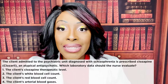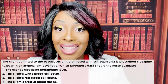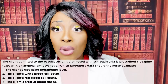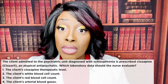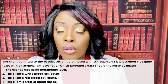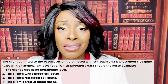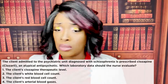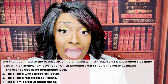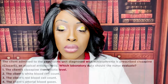Okay, so we're talking about antipsychotics. What are we concerned about now? Agranulocytosis. That's why we're looking at the WBCs. Okay, agranulocytosis can put this patient at extreme risk for getting some type of infection because of the decreased immunity. That's why we're looking at the WBCs. Look at the other choices. Choice number 1, the client's Clozapine level. There's no such thing. It doesn't exist. Choice number 3, RBCs, this medication does not affect the RBC count. And 4, arterial blood gases. This medication doesn't affect the respiratory system. What it can affect is those WBCs. It can significantly decrease them. We're going to be watching out for agranulocytosis.